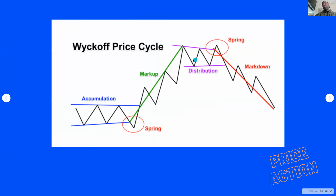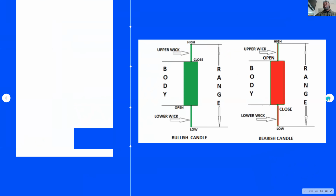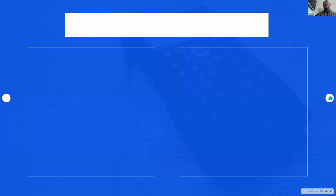And the distribution part is going to be your resistance, because at this point in time, if you hold the stock and you think, okay, it's going to go past this, it's not going to go past that phase, because that's going to be your resistance. That's where the seller is going to be, or the market maker is going to be to sell down. So that explains the support and the resistance too.